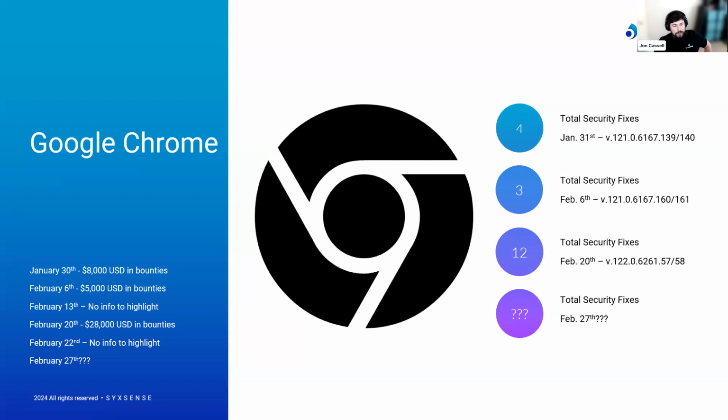Bear in mind that many other Chromium browsers have received updates as well, such as Opera, Brave, and the next one, Microsoft Edge.